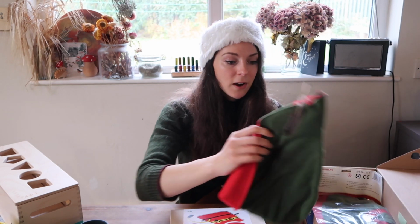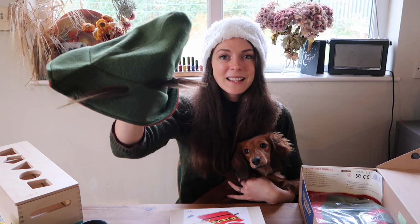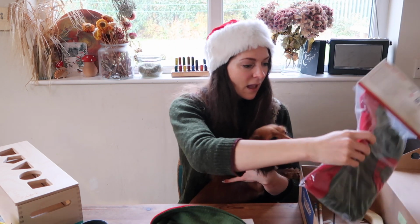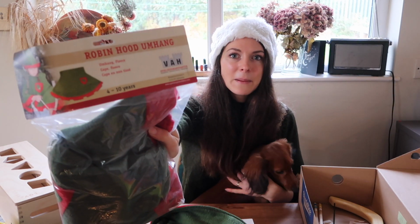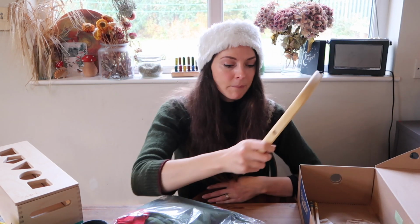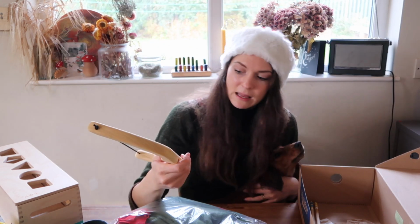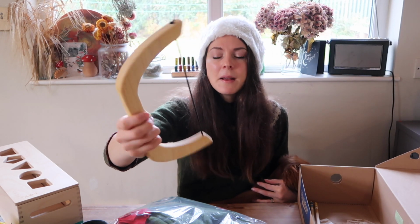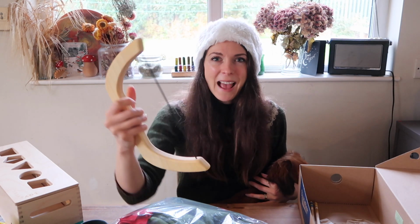And then from Conscious Craft, we got this brilliant Robin Hood outfit. So there's a little felt hat with a feather, which Teasel is very interested in. There's also a tabard, or like a little tunic, I guess. And obviously I bought this separately, I also got some bows and arrows. I think this is from the company by Jennifer or something like that. Jennifer's Treasures, maybe. I'll link it below anyway. It's really lovely soft wood, and it feels good in the hand, if that makes sense.